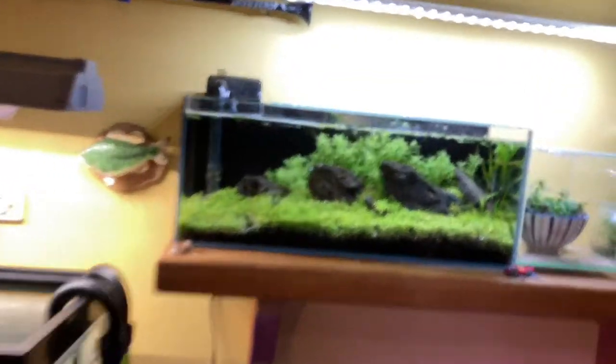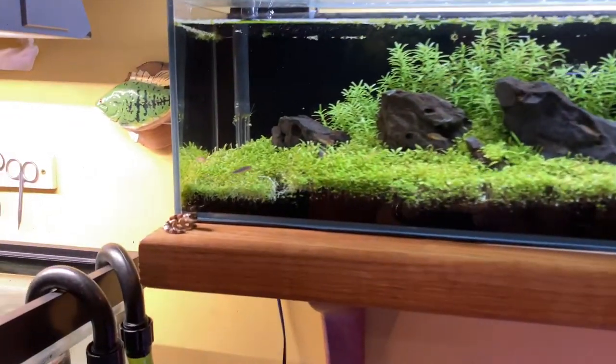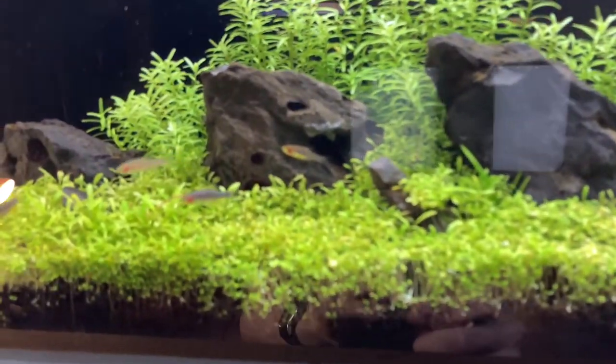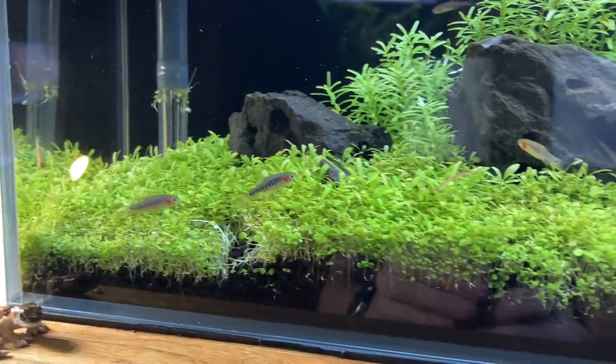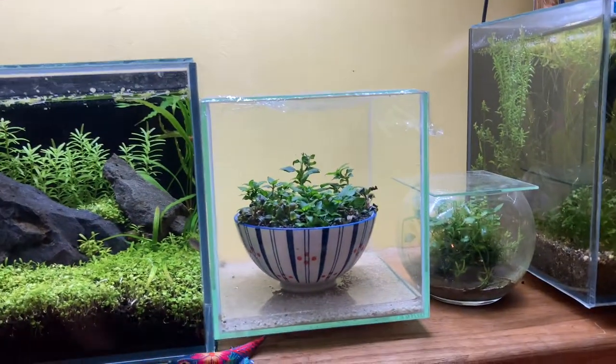And finally, just want to talk about our new emerald reservoirs. These guys are all hanging out right here. Still very skittish, don't like it when I get close to the tank, but they're doing super well. They're looking really good. They're colored up nicely. So they're all looking awesome in this tank. A little Wabakusa bowl, doing well also.